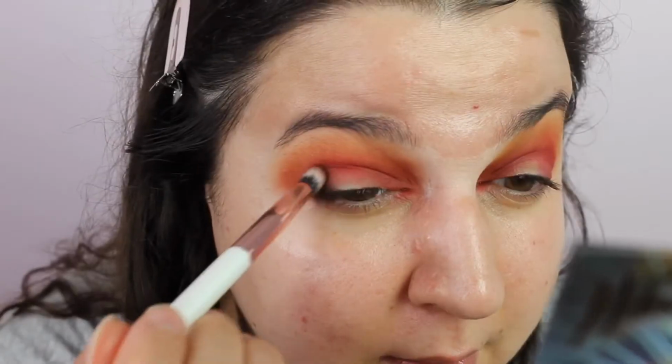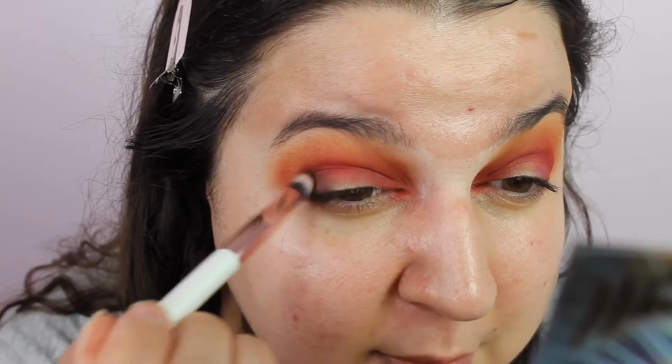What to go in with next? I'm loving this. Should we try a bit of the black? Prowl. Let's do that. More of like a chocolate brown versus the black side. Wow. I'm only patting this because I don't need much of it.